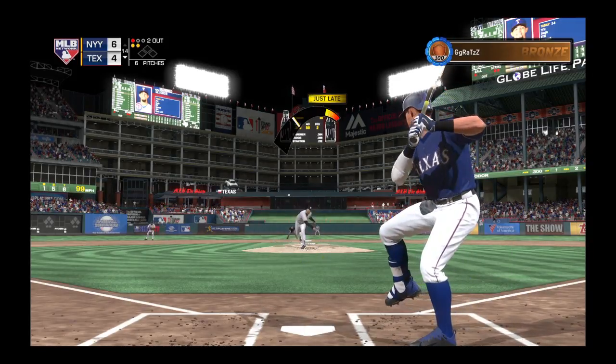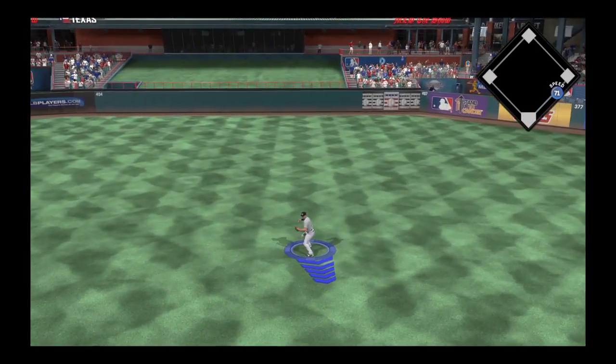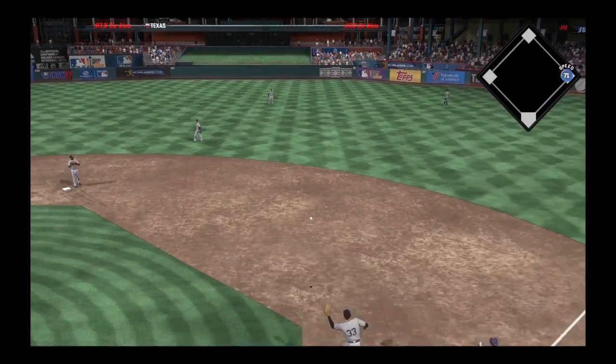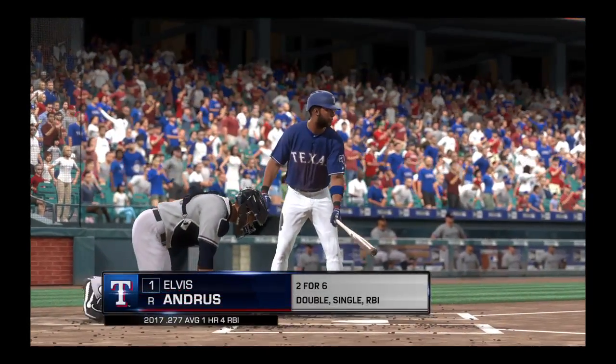Has them down to their final strike. Here it comes. Back up the middle. And the inning will continue as that's through for a two-out hit. So the bottom of the inning is still alive after the two-out base hit.